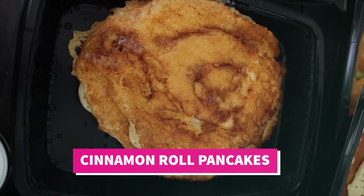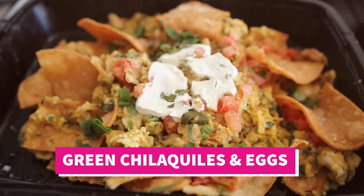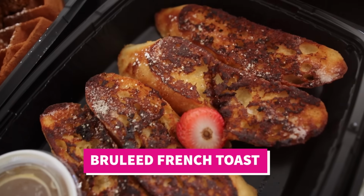Next are these cinnamon roll pancakes. They literally taste like Cinnamon Toast Crunch and Krispy Kreme if they came together and had a baby. Next are the green chilaquiles pork or the green chilaquiles chicken. Actually, maybe this is a top 10. Those are 2 different dishes, but I count them as the same dish because they're almost exactly identical. They're the perfect savory breakfast option. Next are the brûléed French toast strips.